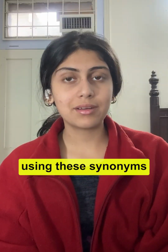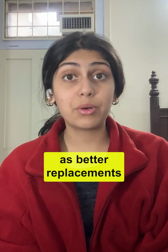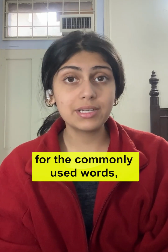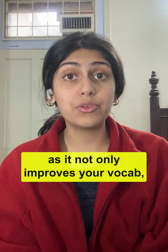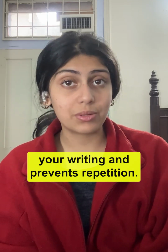So start using these synonyms in your everyday conversations as better replacements for the commonly used words, as it not only improves your vocab, but it also enhances your writing and prevents repetition.